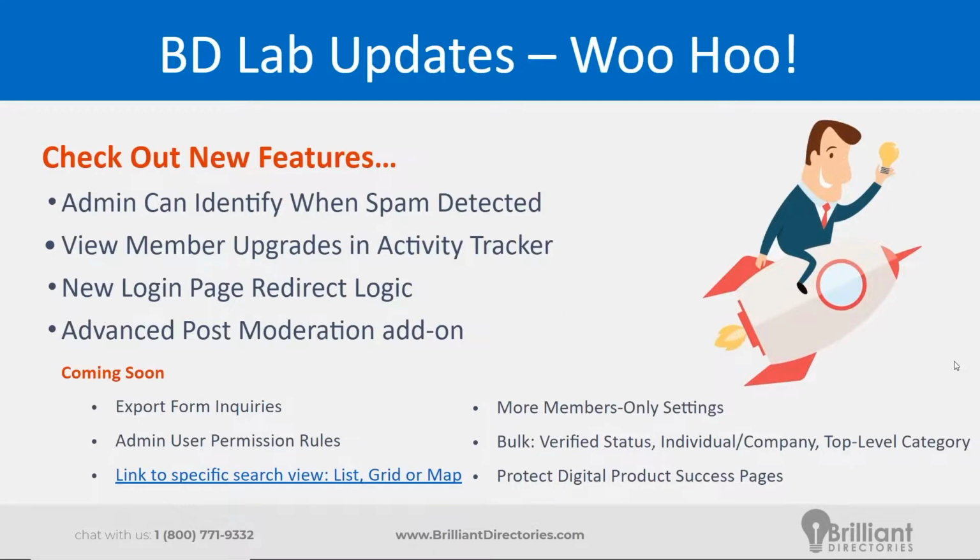Yes, it also works on the reviews page. It works on the contact us page. It even works on the member sign up pages. So any public facing forms, it will work on. I don't believe, I'm 90% sure it's not going to block content that your members are typing.